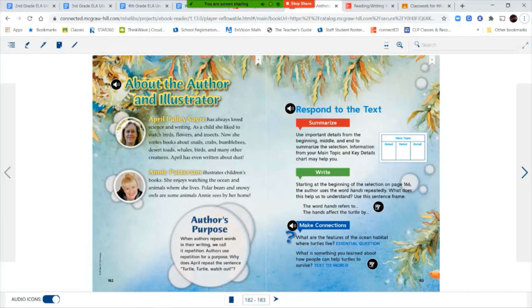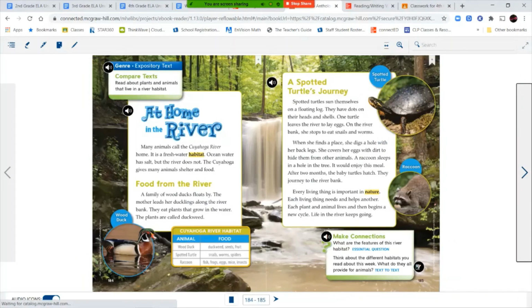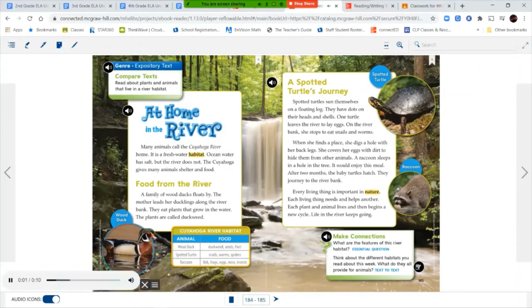Okay, so that wraps up our first story. We're going to hop into our short story that also uses our same vocabulary words, and this one is an expository text called At Home in the River. Genre: expository text. Compare texts. Read about plants and animals at home in the river.